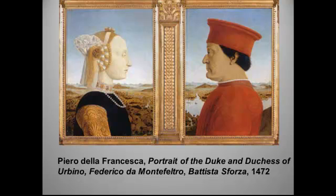His wife, Battista, had died before this portrait was painted, so her pale skin is not just a reflection of her status as an aristocratic lady, but also her status as a corpse. I love these portraits, especially the Duke. We really see the development of portraiture and the humanistic impulse to capture the subject's true personality.